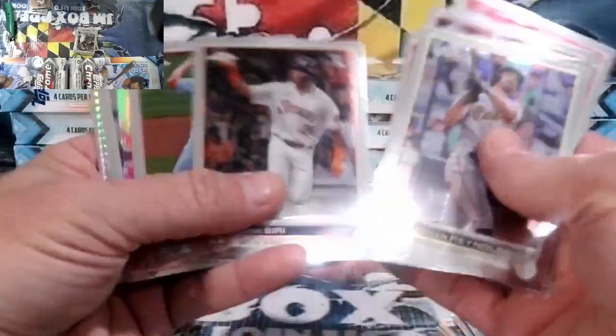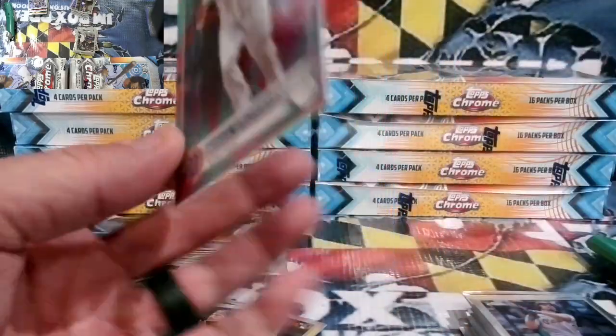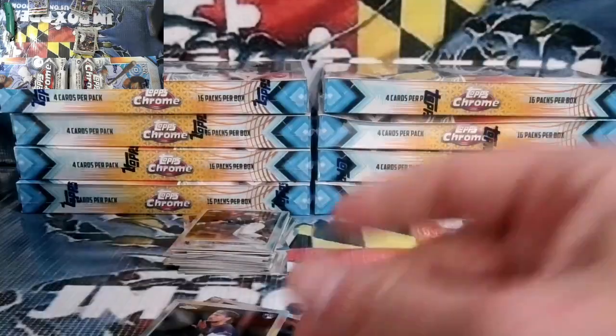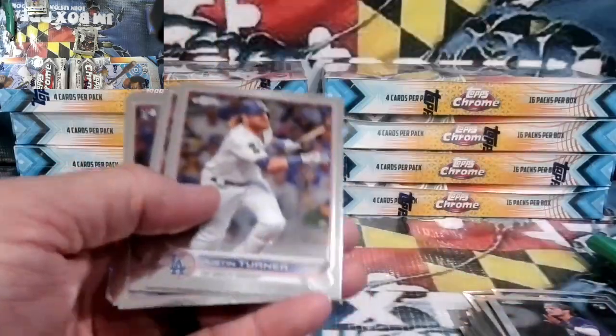Might have some red. It's either red or orange coming. All right, box eight. We got Justin Turner. Jack Flaherty. We got Robbie Grossman for Detroit, number 2/199. We got Jose Siri, another Jose Siri. JD Martinez.